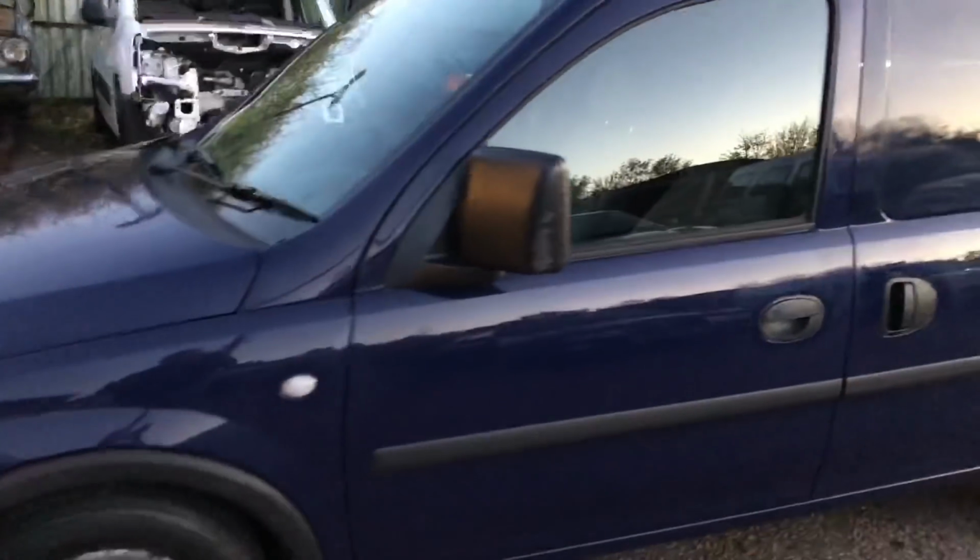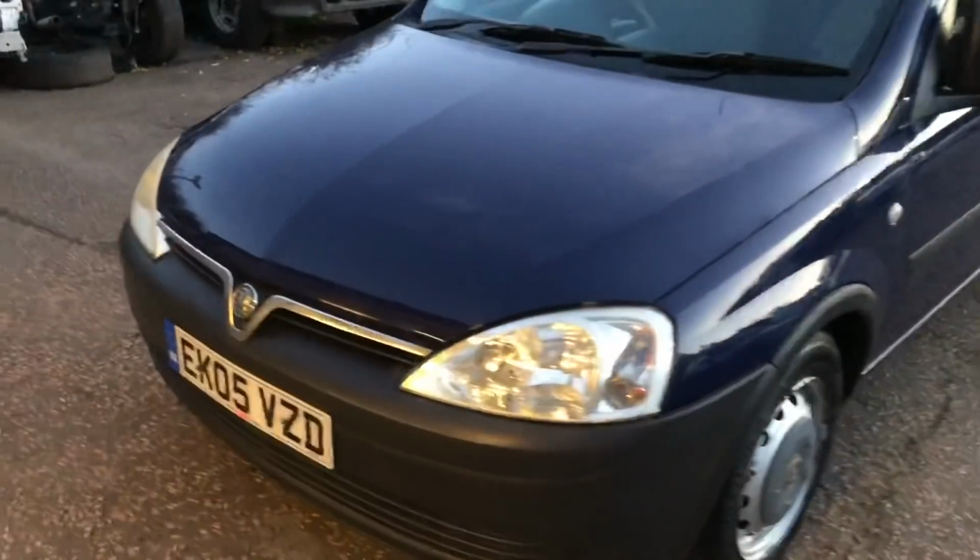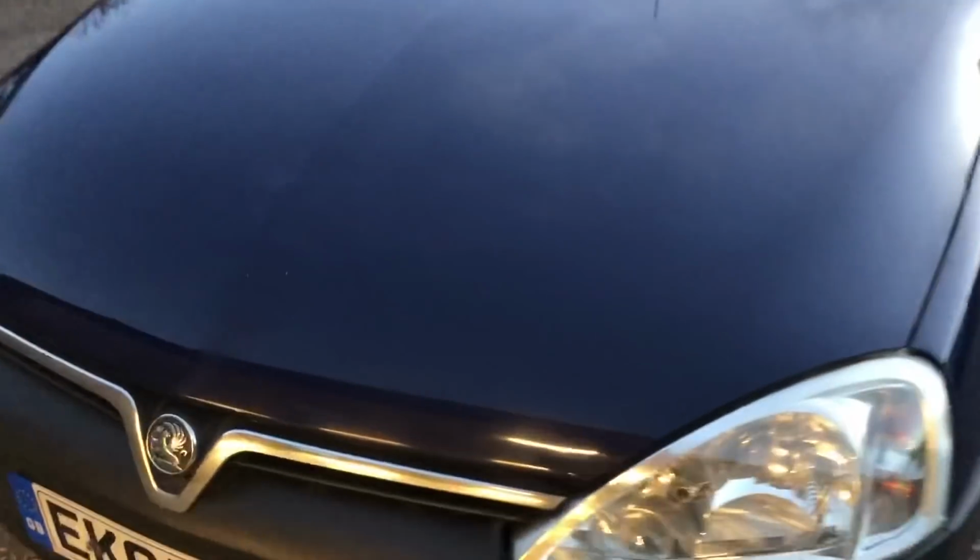Even inside has come up a lot nicer than I was expecting. But that bonnet, it's incredible how flat that was and it's come back. But you can probably see a little dark shadow there, and that's where I tried doing half of it to show half and half. I've actually missed a bit there, so again I'll get that with a hand polish.